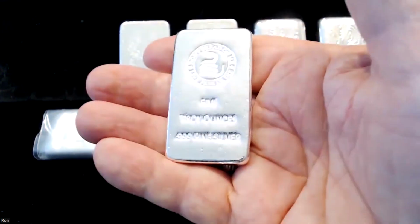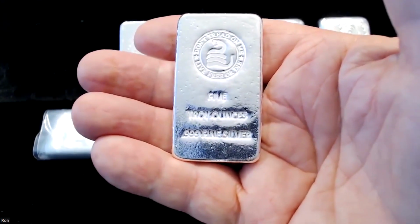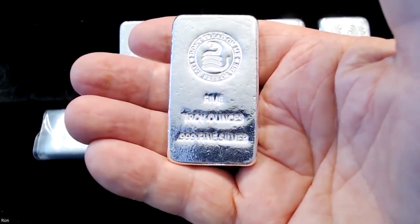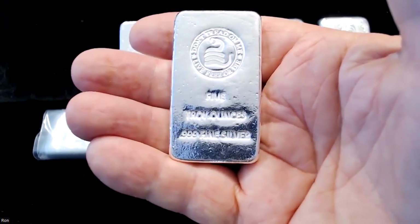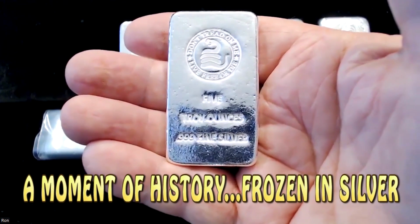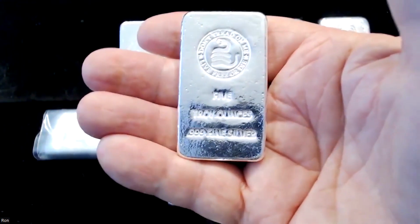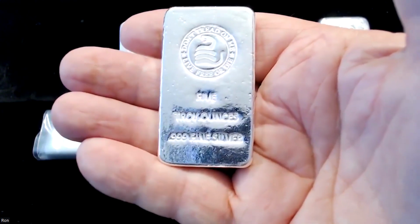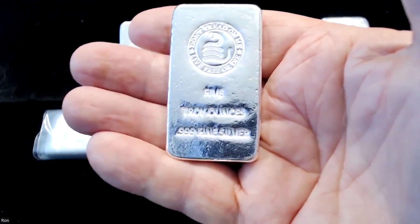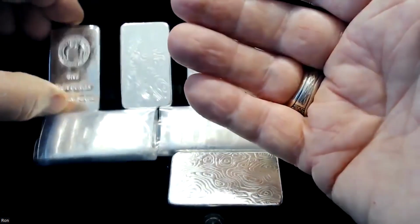You could say then that this silver bar is something more than simply a 5-ounce silver bar. It is a moment of history frozen in silver. How about that? So when is a silver bar more than a silver bar? When it speaks of our historical past. Let's look at the next one.